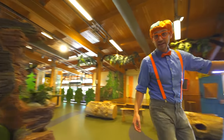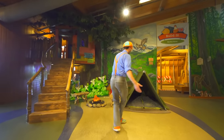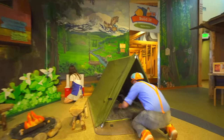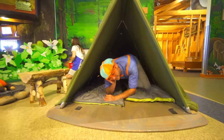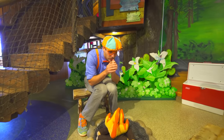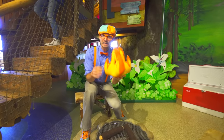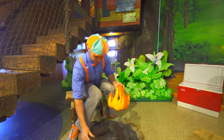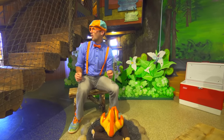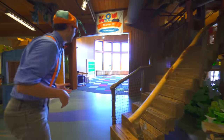Ooh, look over here. Since we're in the forest, here's a tent. It's like we're going camping. Look, ow, hot, hot. And then here's a piece of log. Okay, and then the vacuum tube room. Come here.